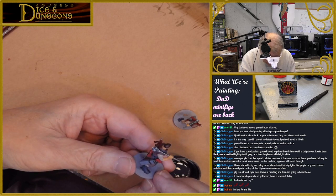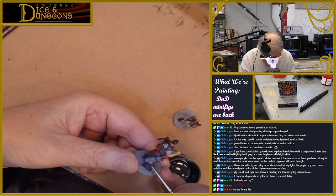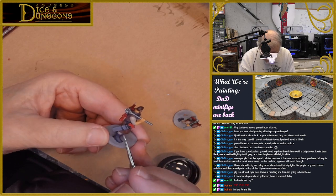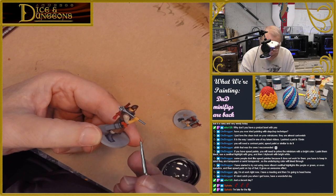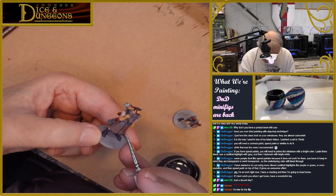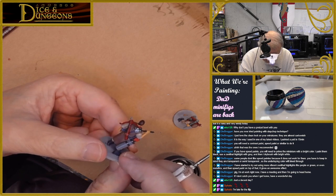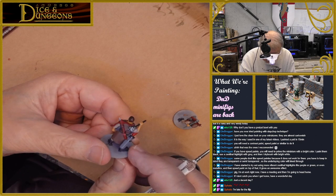I'm still torn about whether to put a wash on the quiver. It looks like it needs something. That gray is a nice color, but it's pretty monochromatic. So I think I have some gray wash that has very little pigment in it. I might use it on the pouches and the quiver, just to see if it makes it look a little less like brand new, a little less like it just came out of the shop this morning, you know?